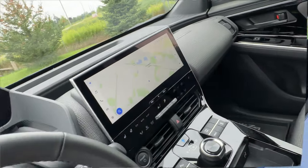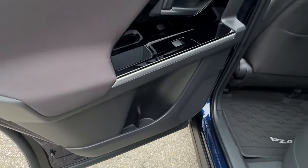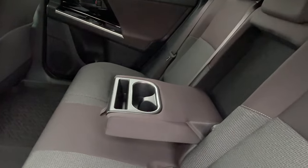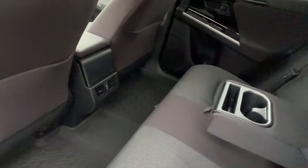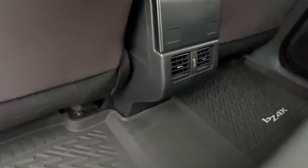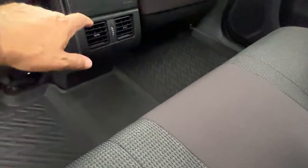Now, let's check the back seat. Just quickly in the back seat, again, very similar, good size cup holders, middle armrest with cup holders. I think that's standard on the L2, but I'm not sure, but certainly on the LE and the premium. Not much going on, just some vents. I don't believe there's any charging ports back here. I think in the top trim, you get charging ports here. That's what those cutouts are for.